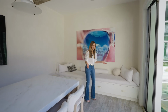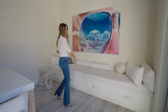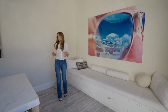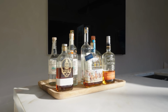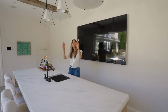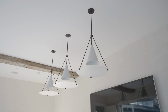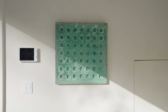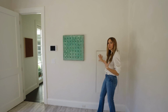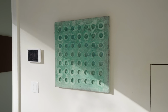Storage is very big for me, so these all hold towels, every single one of them, so you never need to bring a towel here or a drink because our bar is always stocked. And these lights are from Allied Maker, another lighting designer that I work a lot with. Here we have a beautiful piece that, again, is this plaster, highlighting the organic feel I want in the room. And yeah, that's the space.